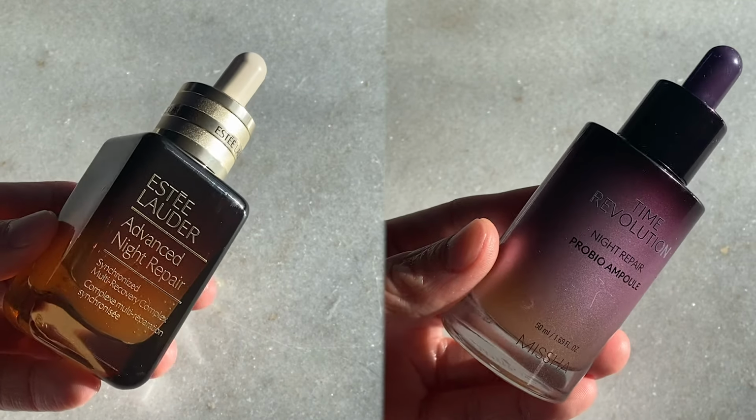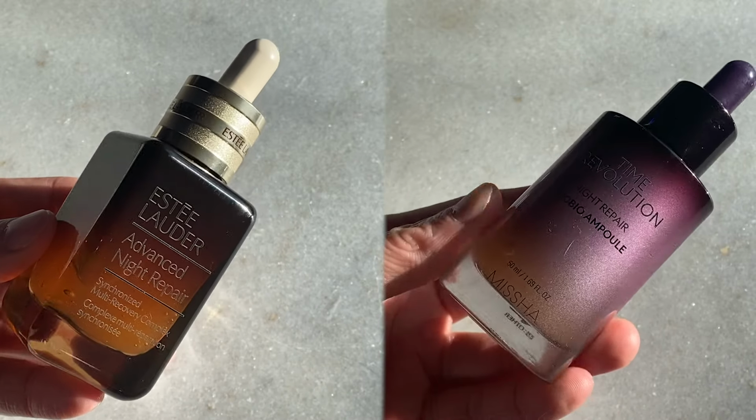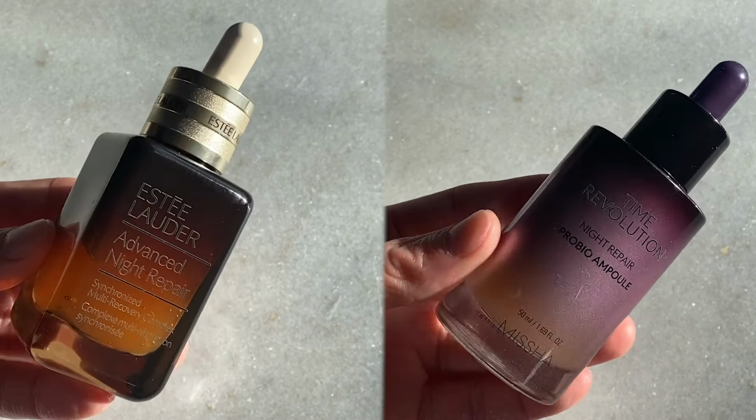Okay guys, so those are all of the similarities and differences between the Estee Lauder Advanced Night Repair Synchronized Multi-Recovery Complex and Missha's Time Revolution Night Repair Probio Ampoule. There's a lot more than just price to consider when choosing between these two night repair serums.